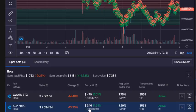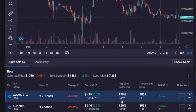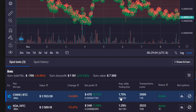3,500 transactions for a bot profit of $346 or 11.58% after 9 days. And this one, CWAR, has given me an average daily return of 1.75% for $470 bot profit or 15.72%. Unfortunately, these were in, like I said, my demo account, so I wasn't able to realize this. But look, these average daily returns are crazy.